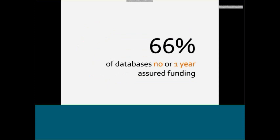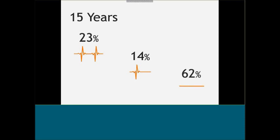Although today's life science research relies on data resources, in a survey done during the ELIXIR preparation phase among 200 resource managers, it was found that 2/3 of databases have no or 1 year of assured funding. And a study by Terry Atwood and colleagues has shown that after 15 years, this is what happened to 326 public life science databases. So 23% of them was alive, albeit rebranded for some of them, meaning that the data had been integrated in another database. 14% was archived, with the data still accessible and searchable, but no longer updated, and 62%, so 2/3, was dead.